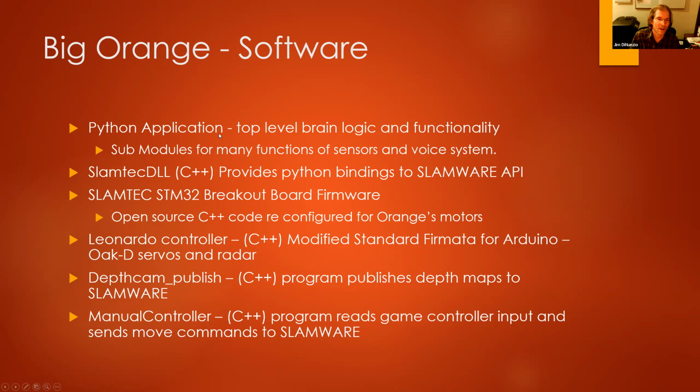So the software: the Python application is the top level brain and functionality that runs on the Latte Panda. There are submodules for many functions of sensors and the voice system. Below that, you have the SlamTech DLL. This is a C++ binding to the Slamware API. The Slamware API is in C++, so this is a library that is friendly to Python. It makes an interface that Python can understand with the types and functions. All the functions exposed in the DLL can be called directly from Python or C++. It doesn't matter, but Python is particular about what types you can pass.